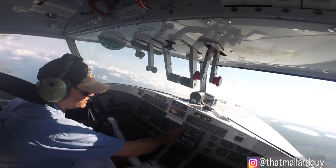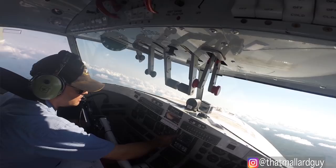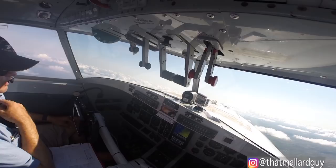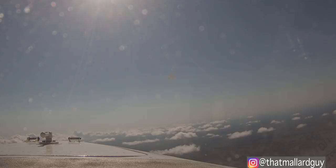Auto gear is off. Cabin signs. No smoking. Cabin lights off. External lights. Beacon only. Not applicable. Mike Bravo Quebec, Caravan, after takeoff checklist complete. 6 miles to the southeast of the Berkeley River mouth. Maintaining about 7,500, tracking 144 for Kununurra, North Kimberley traffic.